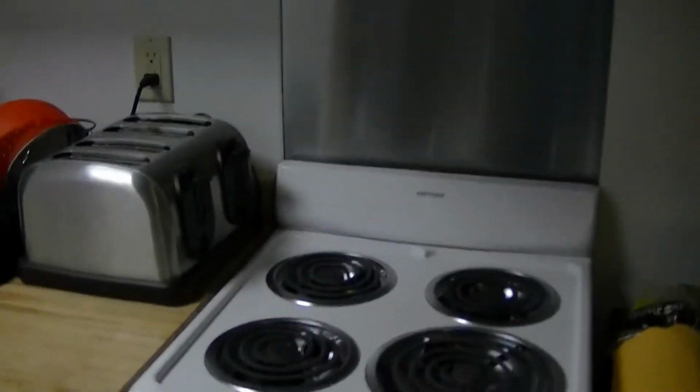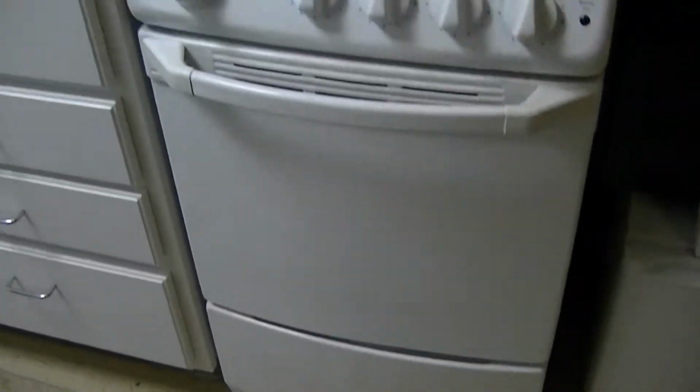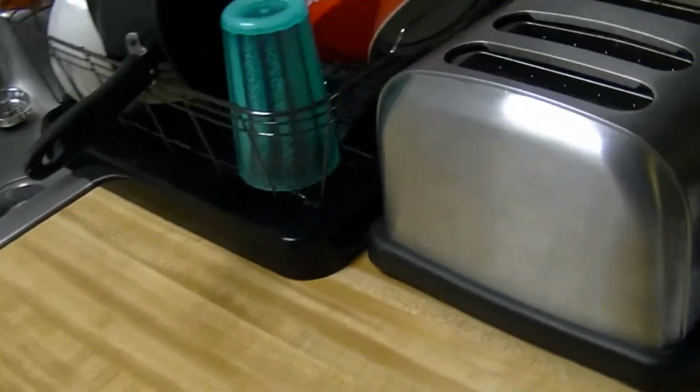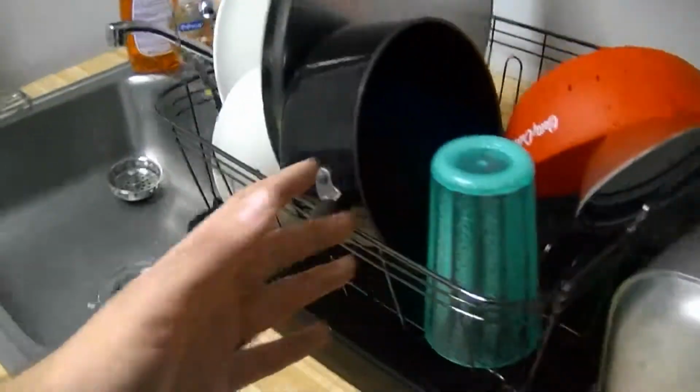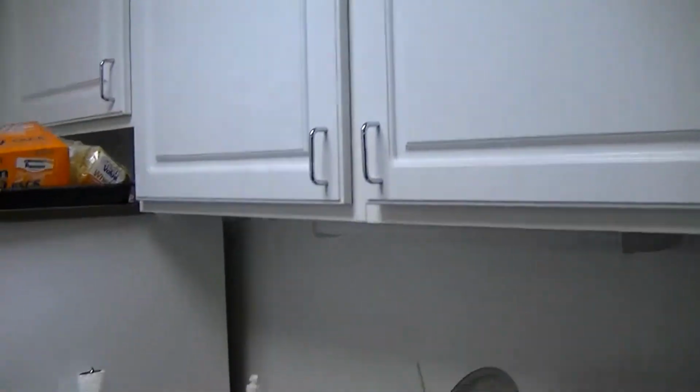Anyways, right here we got the little stove. I mean, look at this thing, little stove and oven. Just got this. Now, I don't have much counter space to work with, but I got the toaster, even though I really don't toast much, but I got this. Got the strainer right here, of course. Have all the necessary stuff inside of here. No real reason to look in there.